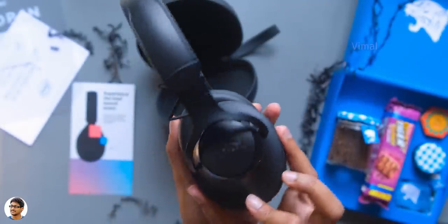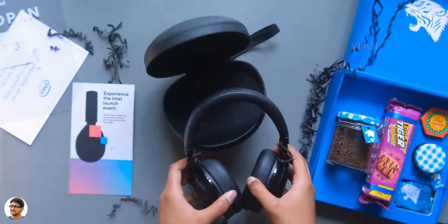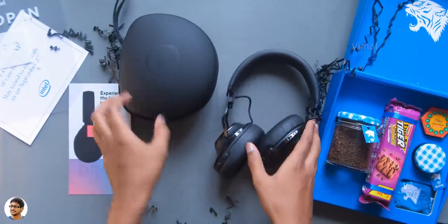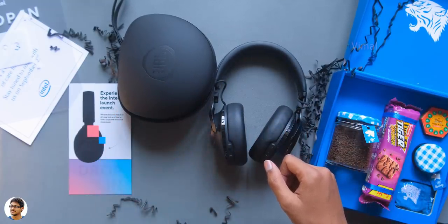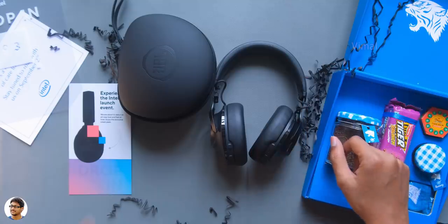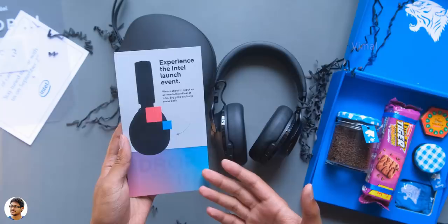I'll have to use them for some time before I can actually give you my review on the headphones. But keeping that aside, I'm much more excited about Intel's launch event that'll be happening soon. So on that day, Intel will be debuting its new look with a redesigned logo, as well as launch the new 11th gen Tiger Lake mobile CPUs for laptops.